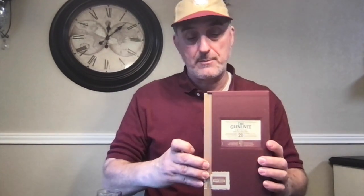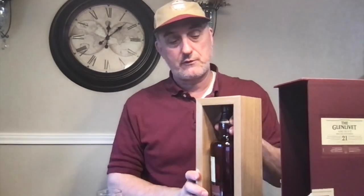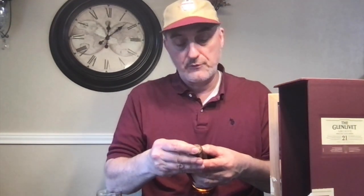I'm going to go ahead and open this up and pour this. This comes in a pretty fancy box. And this is a Speyside, and it's 43% ABV. And so it's probably chill filtered and colored. However, there is some sherry cask in there, so I still think there's, but it is 21 years old, so maybe there isn't much coloring in there.